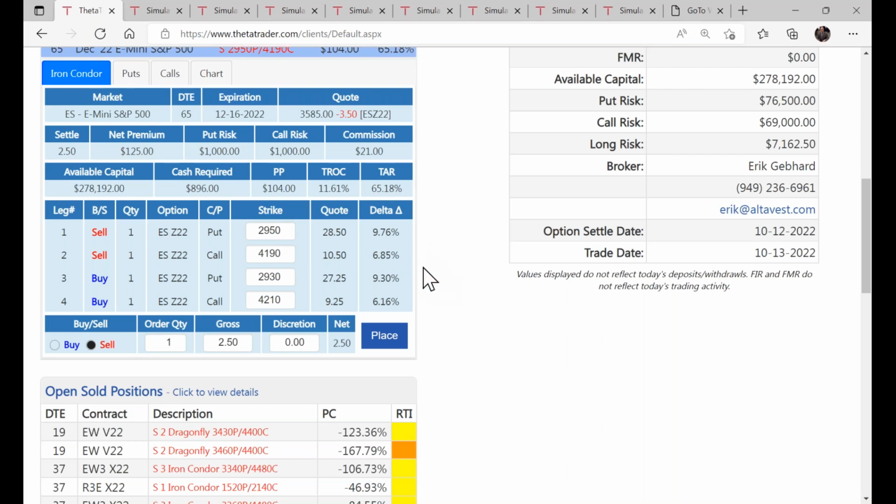And you'll notice here it pre-selects a quantity of 1, that's the default, and always a sell because you're selling the condor, collecting the premium. So you could change it. And let me point out one thing here. I'll go back to the quantity of 1. Cash required is about $900, profit potential a little over 100. And if you just simply make a quantity of 4, for example, you see everything goes up by a factor of 4, or go up to 5, same kind of thing.